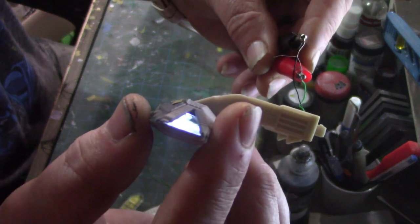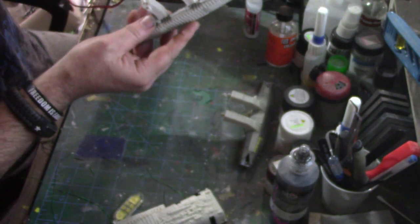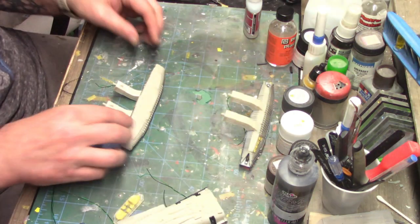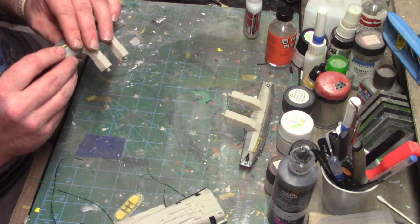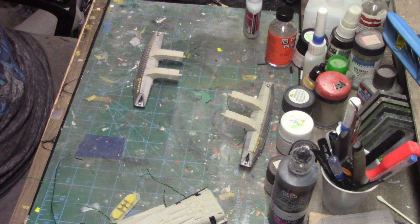Pretty cool. Let's see if I can get it a little bit closer. Got a little bit of stuff to do, but yay, there's nice light. And I'm running this at 12 volts, sorry, because the 9 volt, while good, just wasn't giving me the light effect, or the brightness, that I wanted. But hey, that's where I'm at.